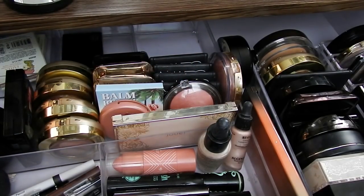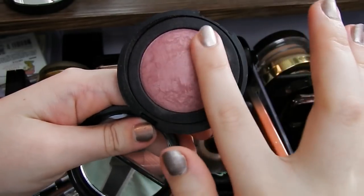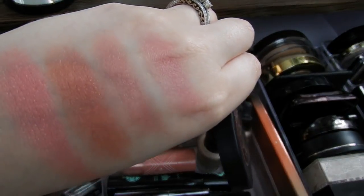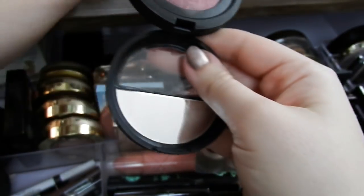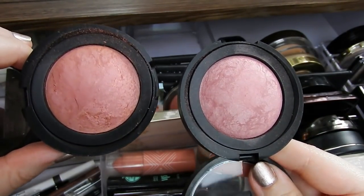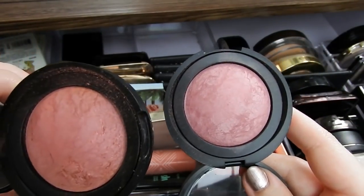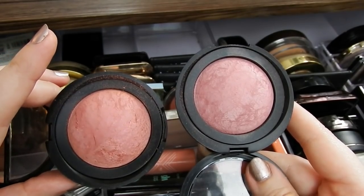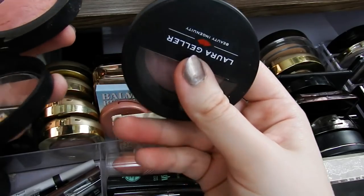Here's why you shouldn't judge me. This one is Catalina. This one is a mauve pink. Look how similar they are within the same brand. Roseberry is just a little more pink, but they look really similar on the cheeks. I don't need them both, but I'm keeping them both because I like Laura Geller formula so much.